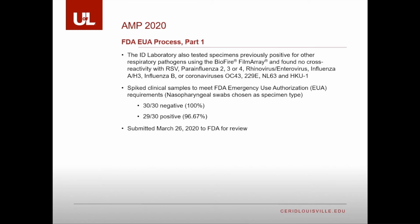We spiked clinical samples to meet the requirements as well. So we had to do 30 negative clinical samples, and 100% of those results were negative as expected. 29 of our 30 expected positives were positive, which is a threshold acceptable to the FDA. So based on all this data, we submitted our packet on March 26th to the FDA for their review.